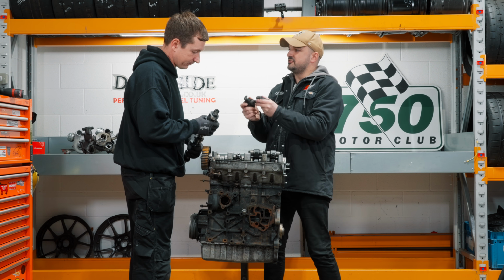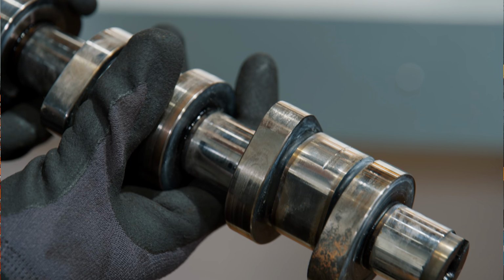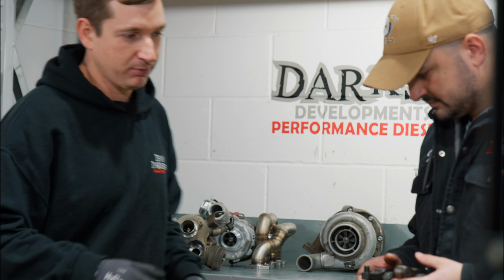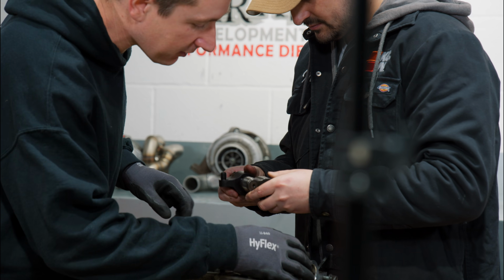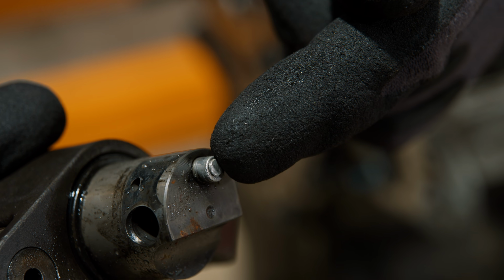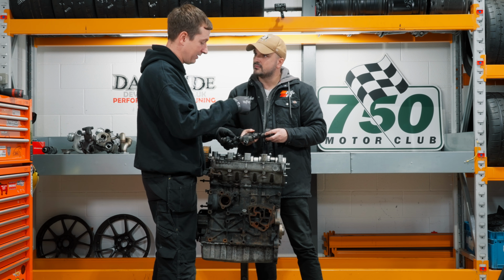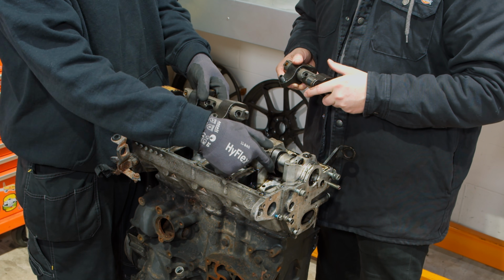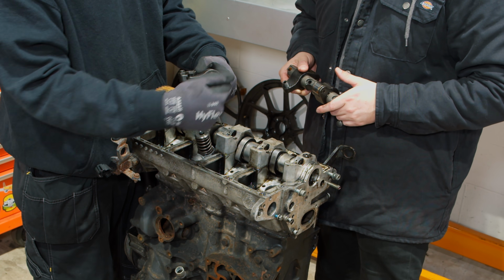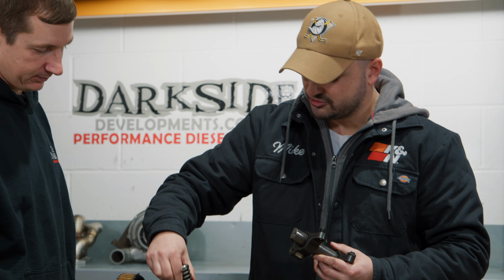And is that because of the interaction with these rockers here? No, that's the rockers scored there. The big thing with the rockers that can fail, which is a second problem, is this one. That's actually a rivet that should block off an oil gallery inside this, and that's eventually going to pop out. When that pops out, you start wearing the cam on the injector lobe, and you wear the injector out because there's no oil. That's not a massive problem. You can just knock that back in and tack it in or something like that.